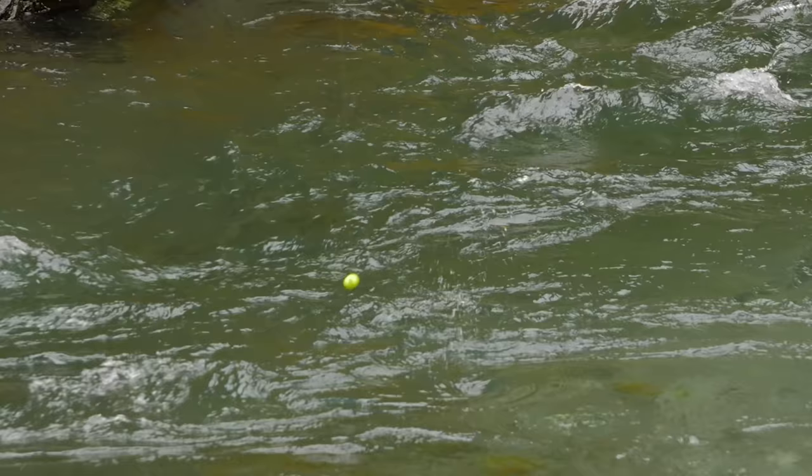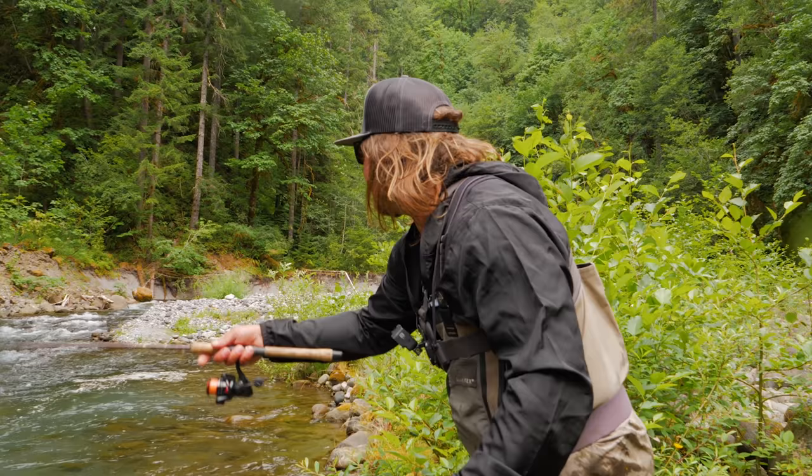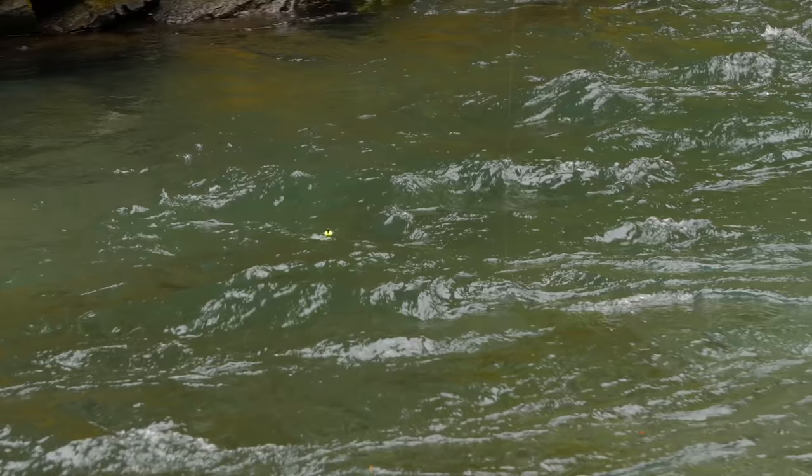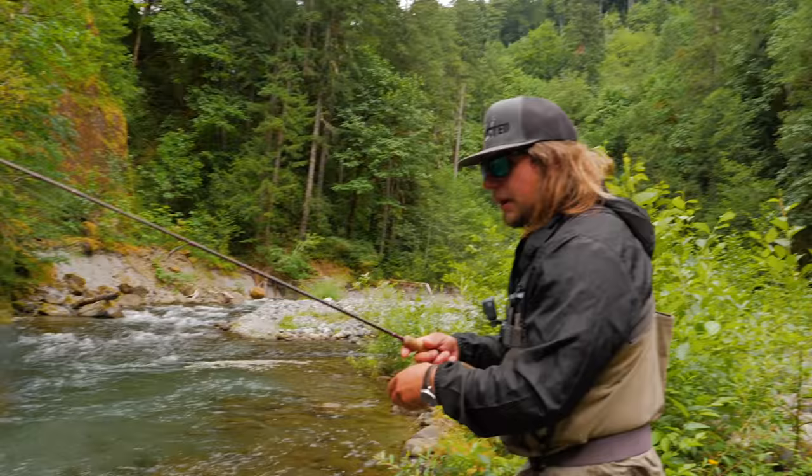Ooh, another bobber down ski. Bobber down ski in the creek ski. Right there. That is the sweet spot. Didn't go down again. When I can see that, it might be a little tiny bit deep for up top there. I'm gonna slide this down.